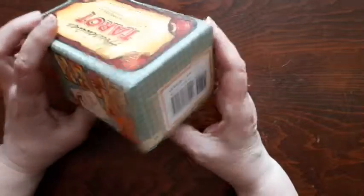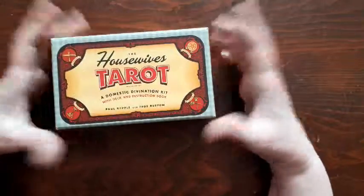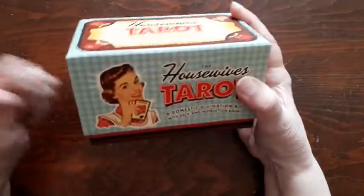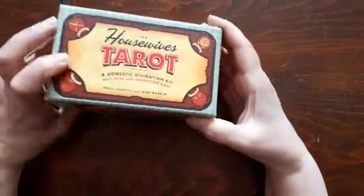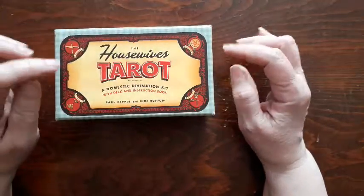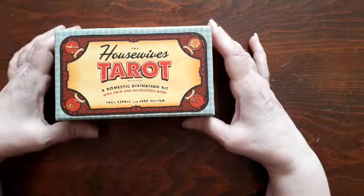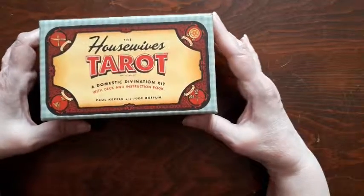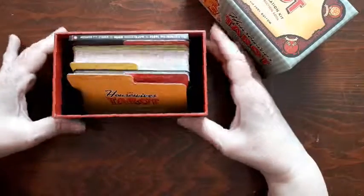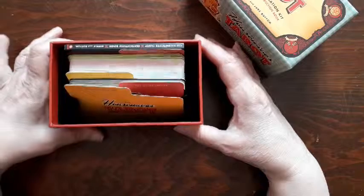I'm assuming it's Quirky Press because of the packaging. The packaging for these decks is just remarkable. So here's the package. It's another very nice hard box. Obviously retro Housewives Tarot. A domestic divination kit with deck and instruction book by Paul Keppel and Jude Buffum. So it's very 50s. Check that out. Look at that. What? It's like a little recipe book.